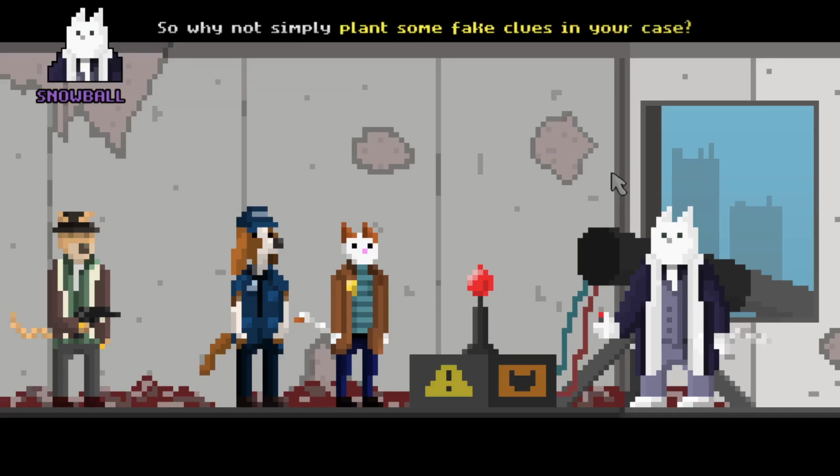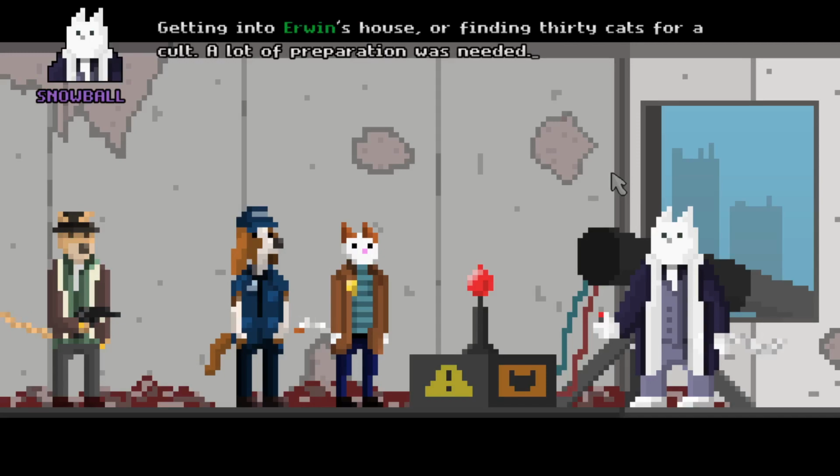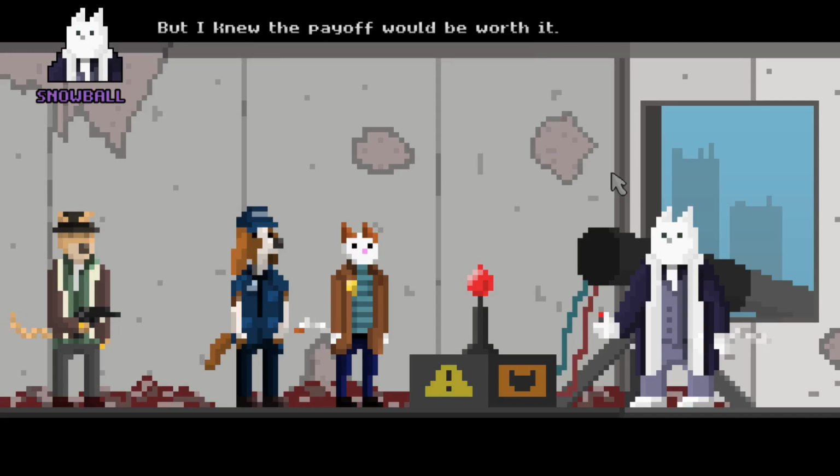So why not simply plant some fake clues in your case? Sure, it needed extra time and planning. Getting to Erwin's house, or finding 30 cats for a cult. A lot of preparation was needed, but I knew the payoff would be worth it. We must enjoy the little things, you know. It really was a treat to watch unfold. I almost owe you thanks.